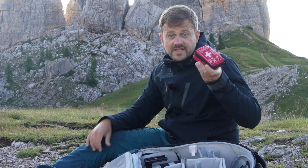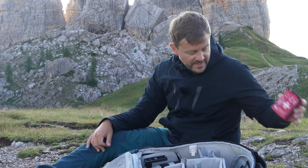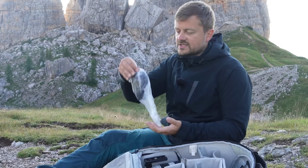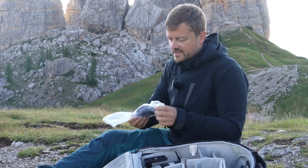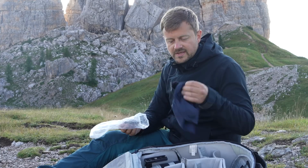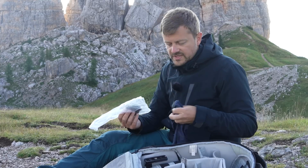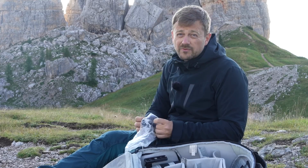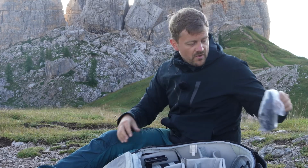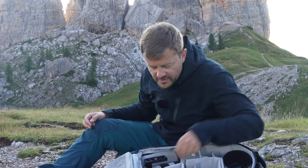Then I also have a first aid kit. You have to bring a first aid kit into the field. It is absolutely a necessity. Different kinds of lens cloths. Have it just in my little plastic bag here so they don't get wet. Fantastic lens cloths. There are many different versions you can get of these. Just make sure to get some that are really good at absorbing water, so it doesn't smear the water around on the filter.